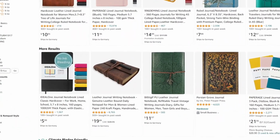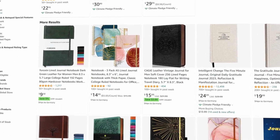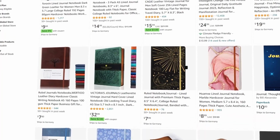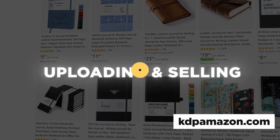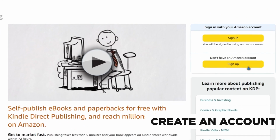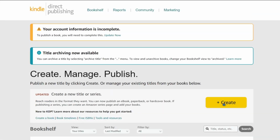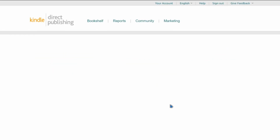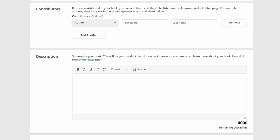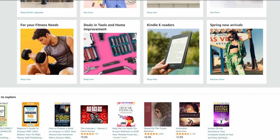If you're looking to sell your journals online, one option is to use Amazon KDP. However, keep in mind that there are other platforms available as well. While we won't be going into great detail about the selling process, we'll touch briefly on uploading and selling your journals on Amazon KDP. First, you'll need to sign up for a free Amazon KDP account. From there, you can upload your completed journal and set the price. Amazon will handle the printing and shipping, making it easy for you to sell your journals without having to worry about inventory or fulfillment. However, it's important to note that selling on Amazon requires some time and effort.